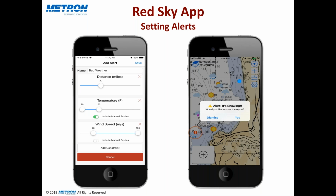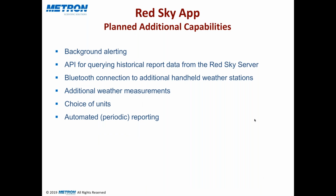Right now, we are not doing background notifications, which are notifications that would pop up if the app is not open. Going to my next screen. That's one of our planned additional capabilities, background alerting. And obviously, the user can select that or disable it if it's annoying, depending on what they want. So we're hoping to do that down the road. We're still also working on building the API for NOAA to query historical report data from the server.